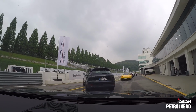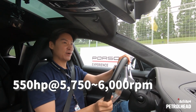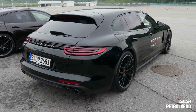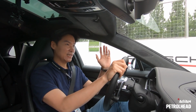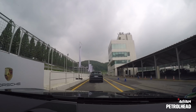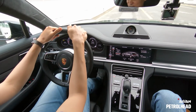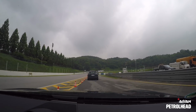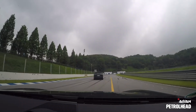So this is the Panamera Turbo Sport Turismo. It's got 550 horsepower, twin turbocharged V8, all-wheel drive, and 8-speed PDK. So I only got to test drive Panamera 4S and E-Hybrid before on the racetrack. So looking forward to this twin turbocharged V8. So we're moving right now, and whoa! I don't know if you guys can hear it, but the twin turbocharged V8 is making lovely exhaust now. Let me just wait a little bit and let me just give it a little gas pretty soon.